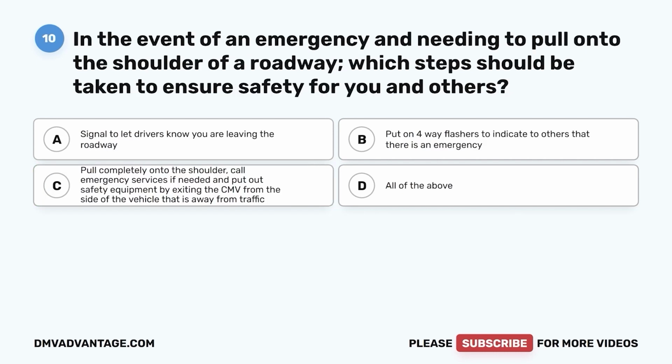Question 10. In the event of an emergency and needing to pull onto the shoulder of a roadway, which steps should be taken to ensure safety for you and others? A. Signal to let drivers know you are leaving the roadway. B. Put on four-way flashers to indicate to others that there is an emergency. C. Pull completely onto the shoulder. Call emergency services if needed, and put out safety equipment by exiting the CMV from the side of the vehicle that is away from traffic. D. All of the above. The correct answer is D.